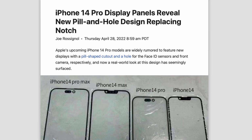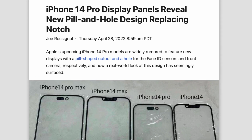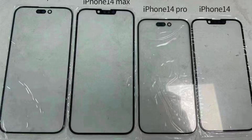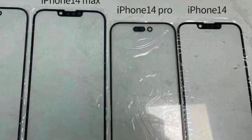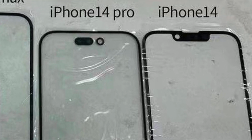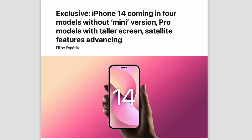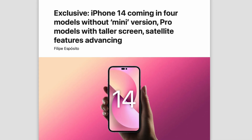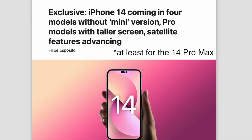Now, front panels for the iPhone 14 models also leaked, and they basically show the pill-shaped cutouts, but also you can see the thinner bezels on the Pros, and interestingly, there's a change in the aspect ratio with the Pros. They're going from 19.5 by 9 to 20 by 9, and that does actually suggest the devices are getting taller, so it's a little odd. Mako Takara's report does not suggest that.